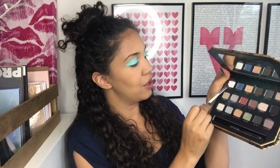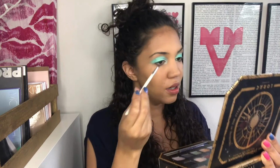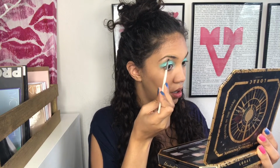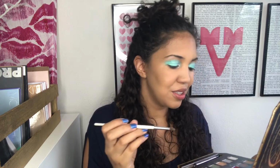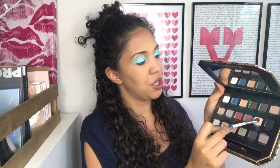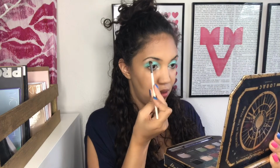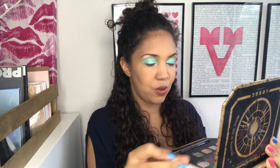Now I'm going to take Ghostly and try that on the brow bone. Ooh, so much fallout. I don't feel like that's showing up like I want it to, so instead I'm going to go with Shiver Me. Shiver Me, I know, will do what I want it to do. Oh yeah.